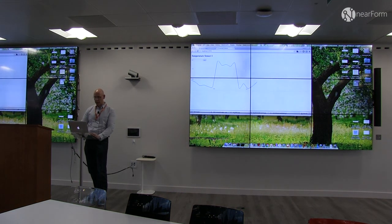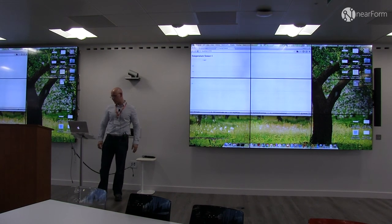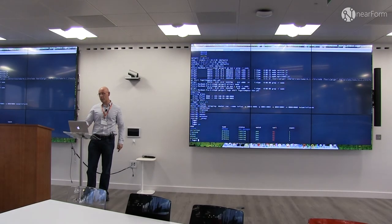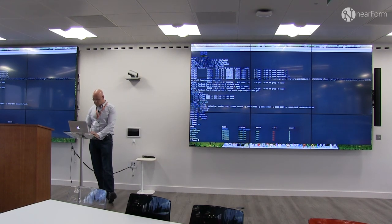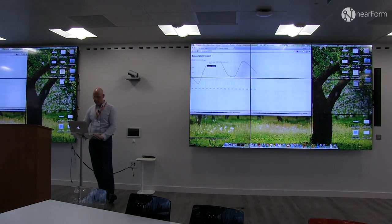So if I just load the charging front end again, we should see some data flowing through. Yeah, there we go. Okay, so the services are up and running. If I go back to the shell here, you'll see all of those services up and running. I've got data streaming through from my dummy sensor into my Influx database, and I can actually call the actuator service by sticking a number in there and hitting the set button.